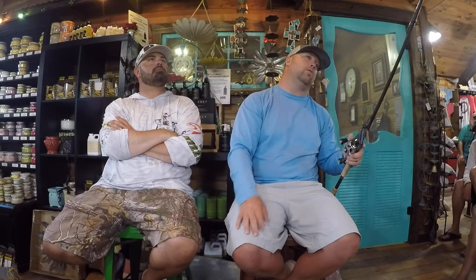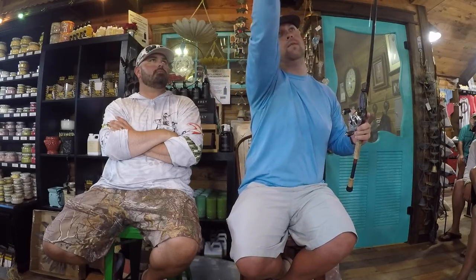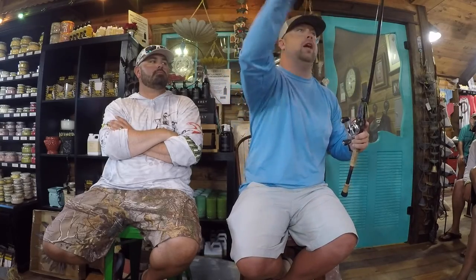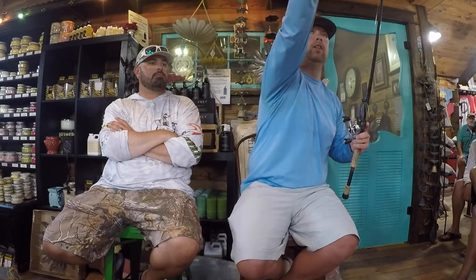So I'm following that jig down with a good bow in my line, because I don't want to put any tension on that bait. I want my bait to fall straight down and not pendulum down. If I throw it out there, it hits the water, I click the handle, and that bait swings. I want that bait to hit the water and go straight down so I can work it and keep it in the strike zone more.